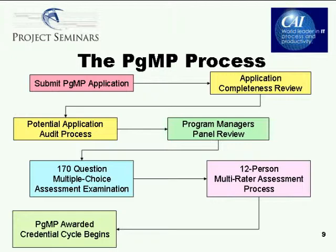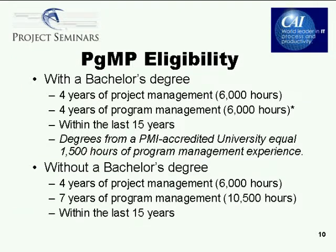Let's take a look in more detail at this certification and who can qualify for the PGMP eligibility. There are two paths to earn your PGMP, with a bachelor's degree or without one. With a degree, you need 4 years of project management experience. That's right, you have to have project management experience to qualify for the PGMP. You need 6,000 unique hours of project management experience. You'll also need 4 years of program management experience with a bachelor's degree. And again, that's 6,000 unique hours, all within the last 15 years.